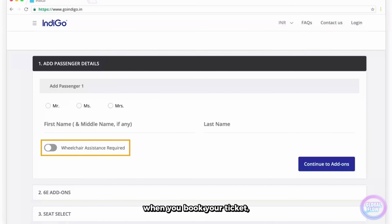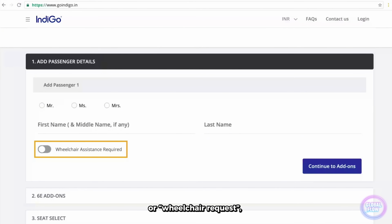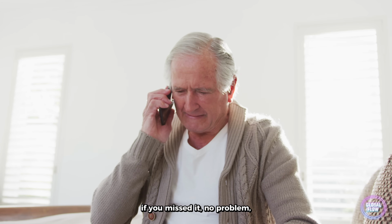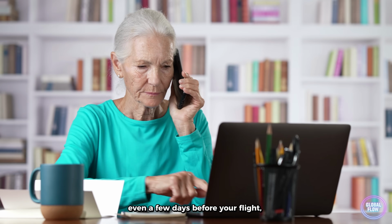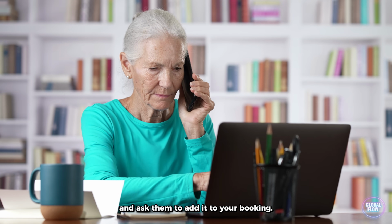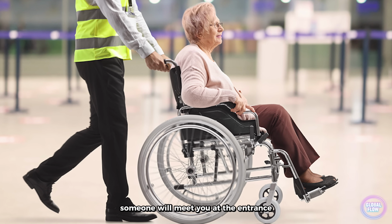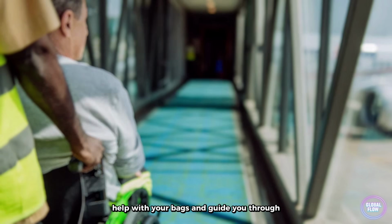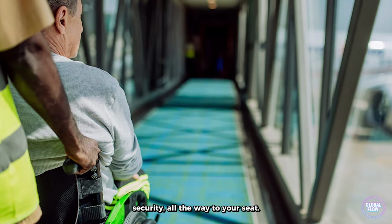When you book your ticket, there's usually a checkbox for mobility assistance or wheelchair request. If you missed it, no problem. You can also call the airline directly, even a few days before your flight, and ask them to add it to your booking. Once you arrive at the airport, someone will meet you at the entrance or check-in counter, help with your bags, and guide you through security, all the way to your seat.